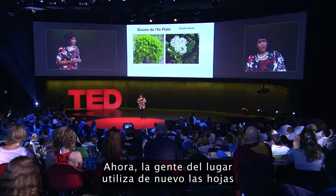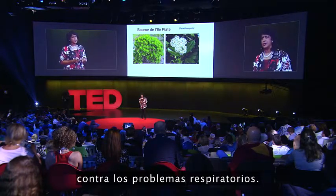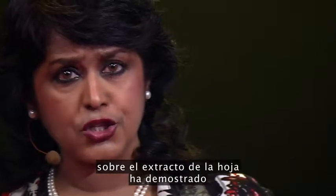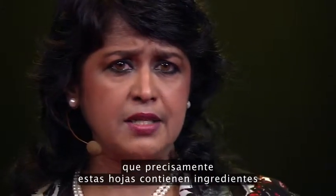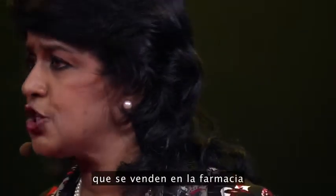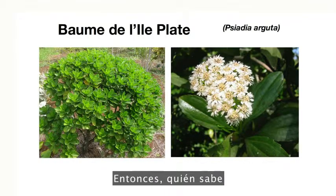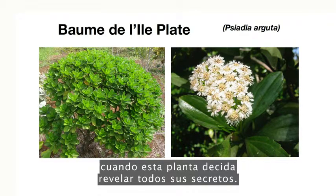Now, the local people, again, use the leaves in traditional medicine against respiratory problems. Now, our preliminary lab work on the leaf extract has shown that precisely these leaves contain ingredients that are very closely, in terms of chemical structures, related to those medicines which are sold in the chemist shop against asthma. So who knows what humanity will benefit from should this plant decide to reveal all its secrets?